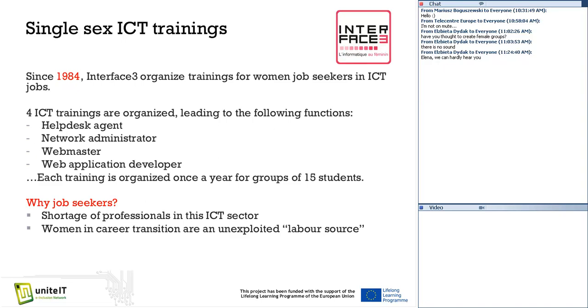So why we organize that for women job seekers? Of course, because there is an IT function. Just 1 minute. Hello, sorry, Elena is experiencing many technical problems, so she will come to my computer. Okay, thanks. Sorry for this. We tested it before, but I don't know what happened in the meantime. Elena speaking, can you hear me better now?